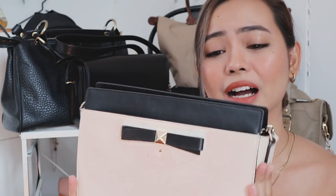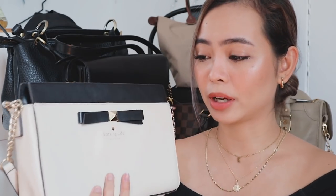Next, Kate Spade bag is very, very special to me because my ninang was the one who gave it to me. I'm not even sure if she's my ninang or I just call her Tita Ayet. Tita Ayet, thank you so much for gifting me this super cute Kate Spade bag. I just love this. She gave it to me as a graduation gift. Sobrang sweet. And it has a long strap with it. Tapos hardware is of course gold. Y'all know that I love my gold hardware.